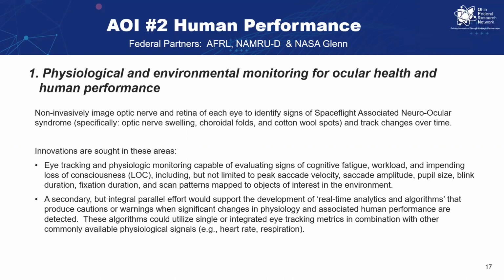Sure. So for this first problem, we're interested in non-invasive ways to detect and monitor ocular issues that are associated with spaceflight, as well as just general human performance issues that could apply in domains beyond spaceflight. So we want to be able to look at issues related to spaceflight-associated neuro-ocular syndrome, especially things like swelling in the optic nerve, choroidal folds, and cotton wool spots, and then also not just detect those things, but monitor and track changes over time.